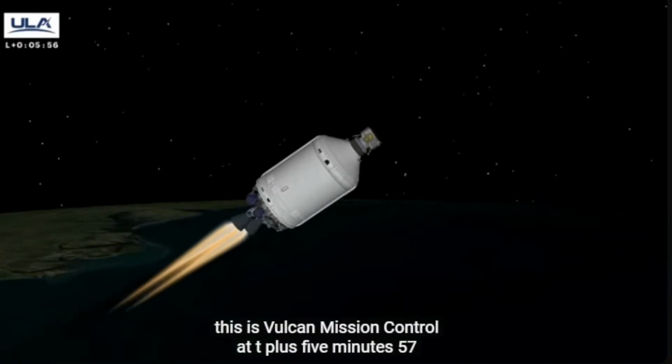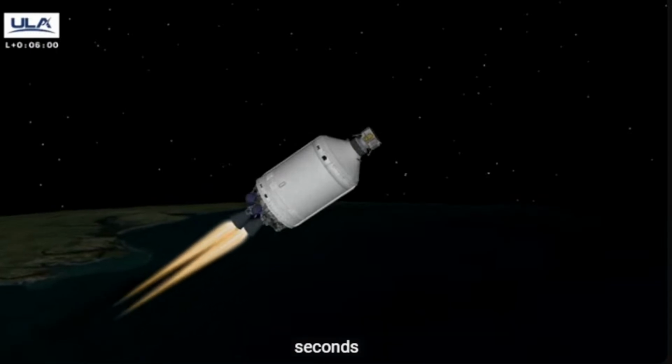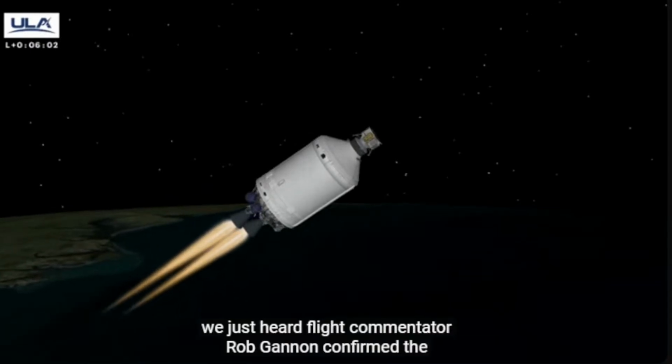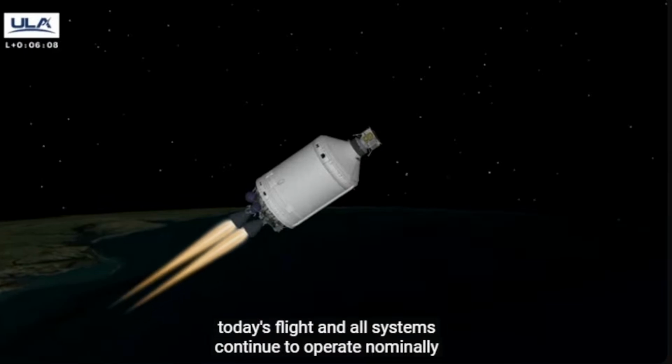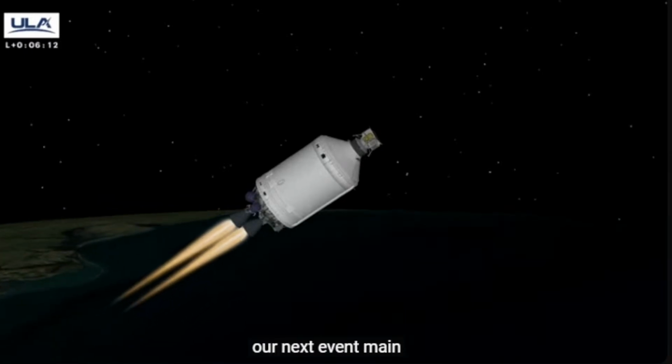This is Vulcan Mission Control at T plus 5 minutes 57 seconds. We just heard flight commentator Rob Gannon confirm the successful completion of the early phase of today's flight, and all systems continue to operate nominally. Our next event, main engine cutoff, will occur in about 10 minutes.